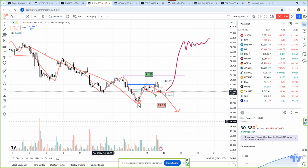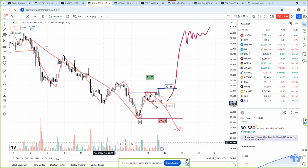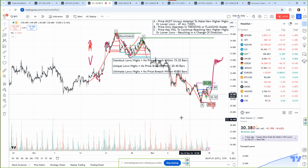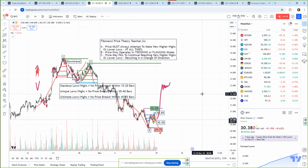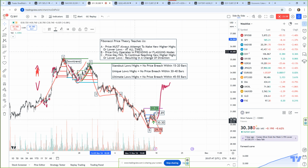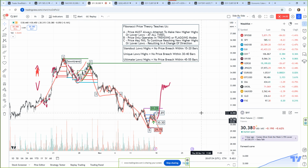Those are the levels that are most important when you put all of this together. When you put Fibonacci and you really understand what's going on price-wise, when you put the excess phase peak pattern into play and you put Fibonacci into play, this is what you end up with. This is this type of detail of analysis, and you can see what's going on.